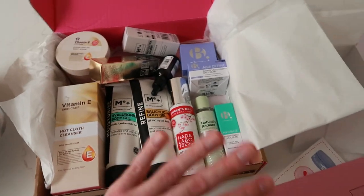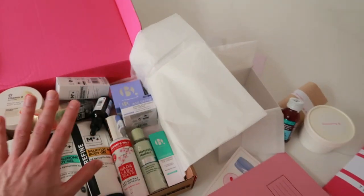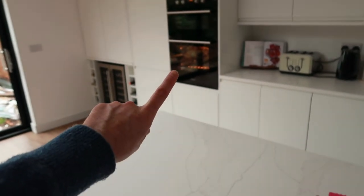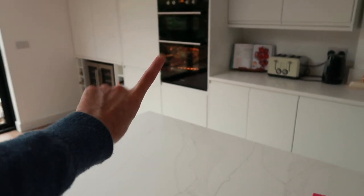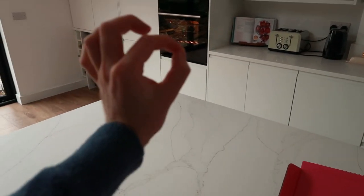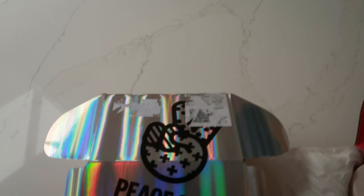So I'm gonna just put all these out on the island here with my laptop and with my brunch as well. I do have a bake at home cinnamon swirl in there, just to add a little bit of sumptuousness to this event.